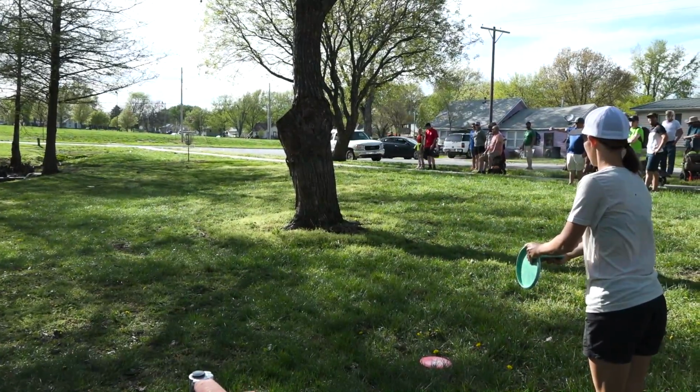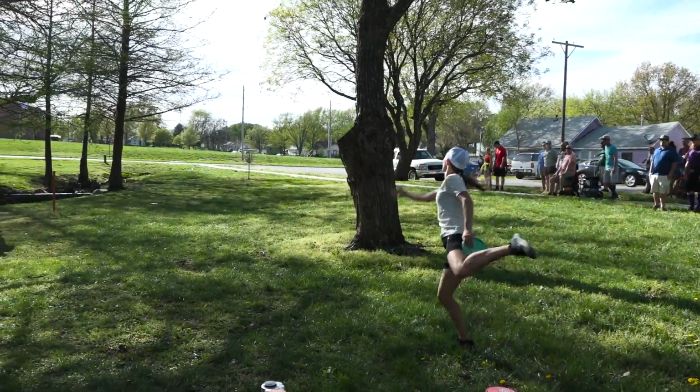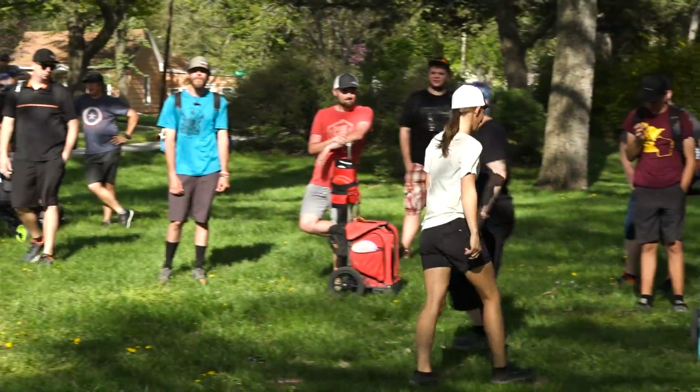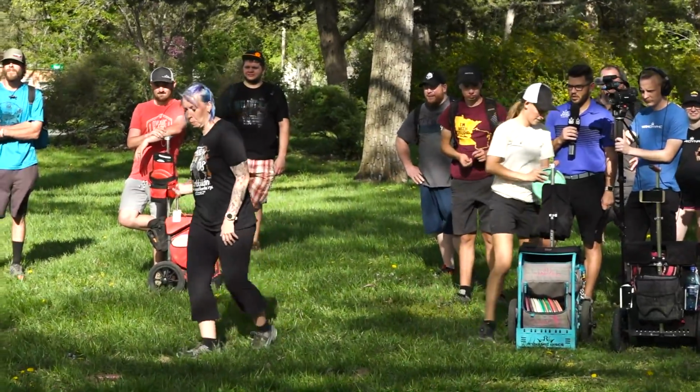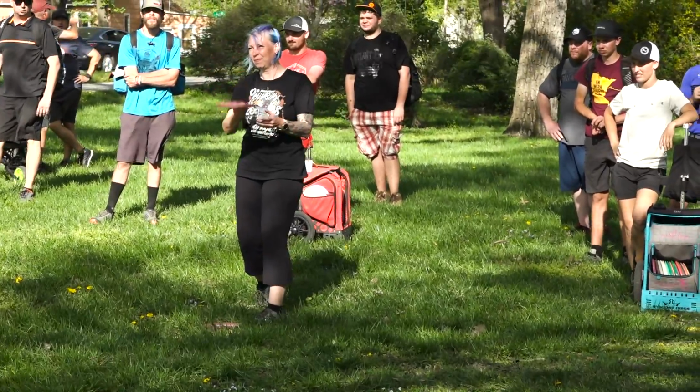Mila trying to decide her play as Paige Pierce steps up. Maybe 80 feet to the basket. A nice nose up putt so she can control the distance. That is right under the basket, giving Mila the green light. She's going forehand compass here.